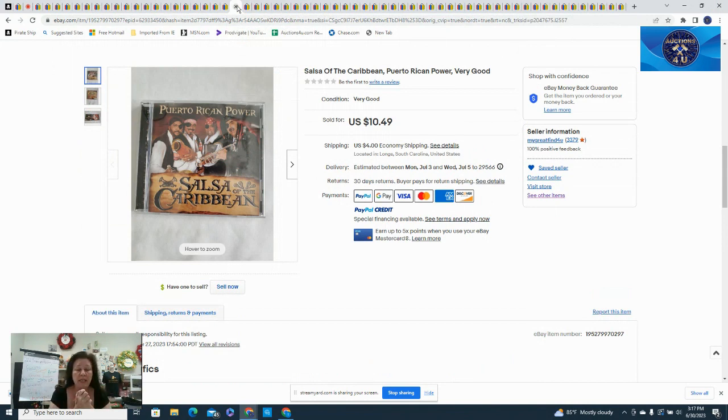Again, these CDs came out of a New York City DJ collection. Selling a couple every few days. And this one was a Salsa of the Caribbean, Puerto Rican Power, very good condition. Most of these were in really pristine condition. I think I took $9.95 plus $4 in shipping on this one.